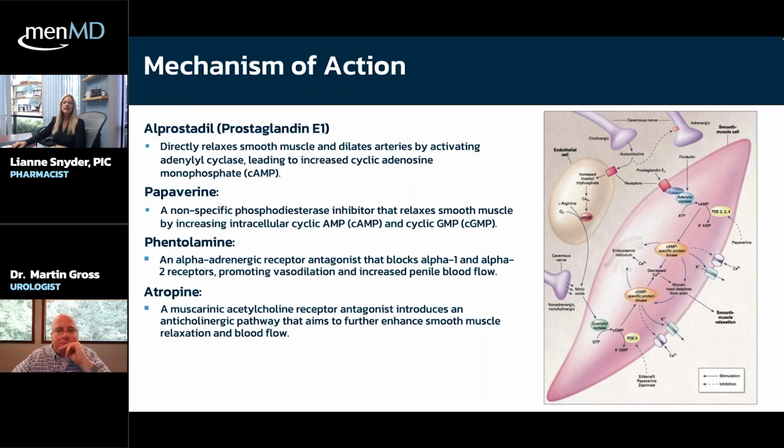Phentolamine specifically blocks signals that would narrow blood vessels. By blocking alpha-adrenergic receptors, it prevents the vessels from receiving signals to narrow. This allows them to relax and widen, which then directly increases blood flow.